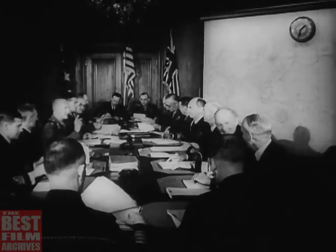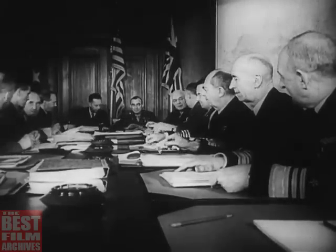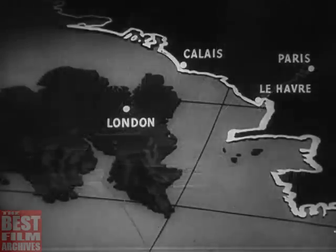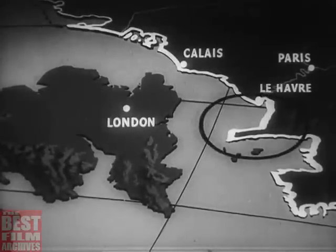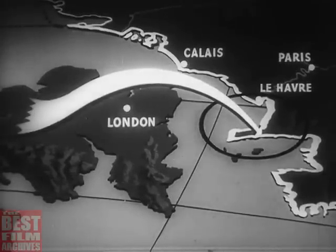Combined Chiefs of Staff decided that frontal assault alone would not crack Fortress Europe. The Atlantic Wall must be vaulted and the cracking process begun from the rear. The initial effort by land, sea, and air would be made in this area, spearheaded by troop carrier and airborne forces.